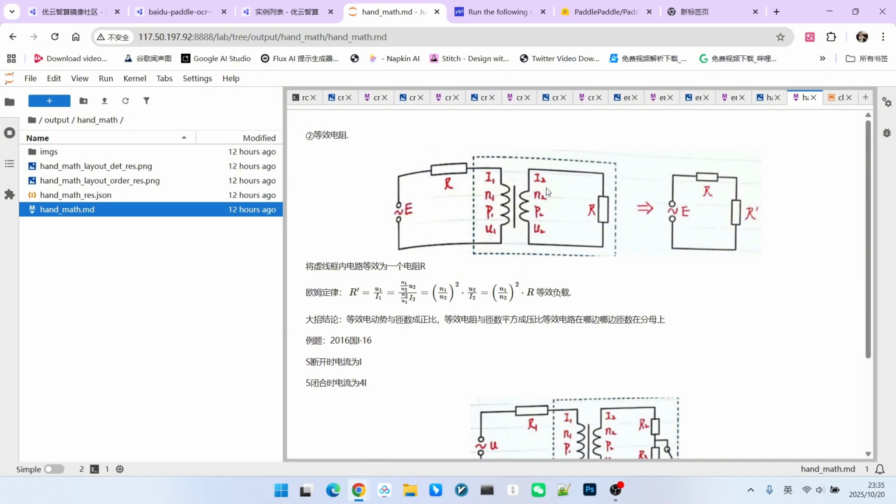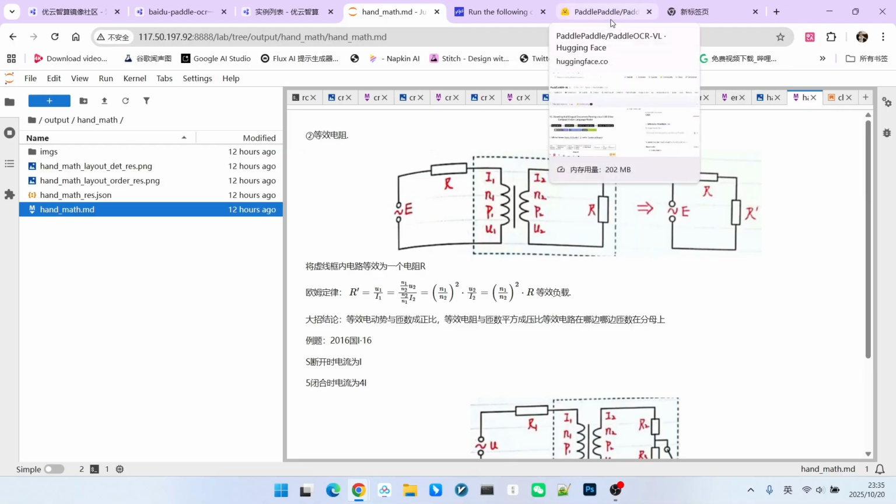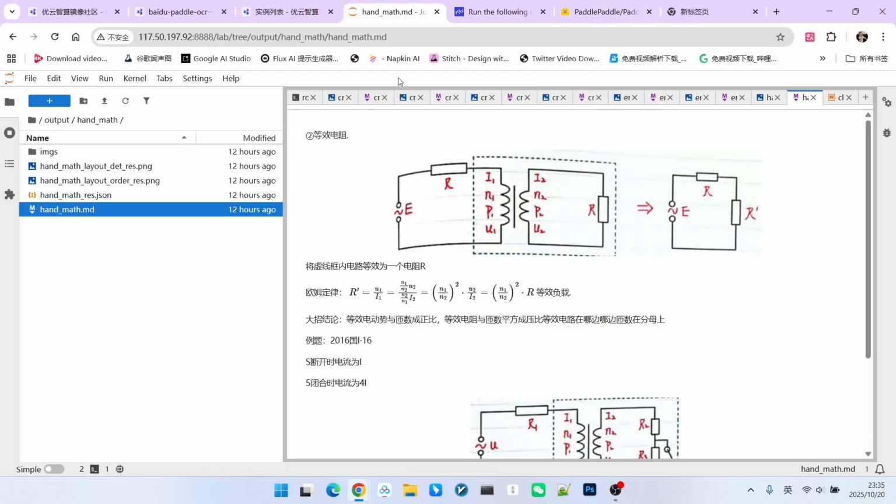Finally, let's talk about its installation. Its installation is relatively complex. Why? Because it is still in a continuous adjustment phase. So many dependencies may not have been fully tested. But it doesn't matter, I have already set up the image for everyone, so you can use it directly.